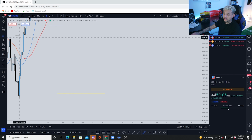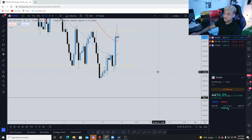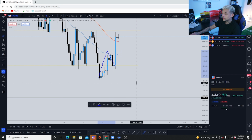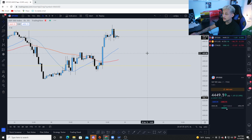How can we identify that support actually continued to hold? Is through a simple rejection candle, which on this 4-hour time frame was this bullish candlestick here. Notice how price didn't close under, but closed right back above. This is a rejection candlestick. Bearish momentum completely slowed down. So again, break back above support, retest, rejection candle, showing us that there is buying pressure in this area.